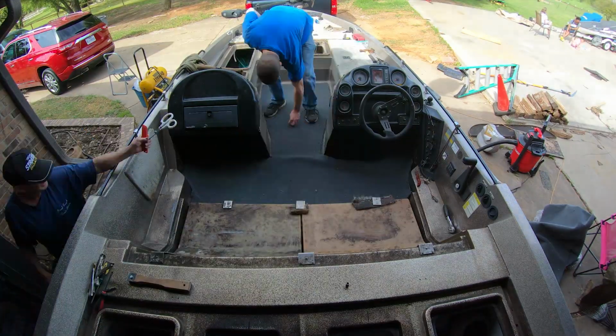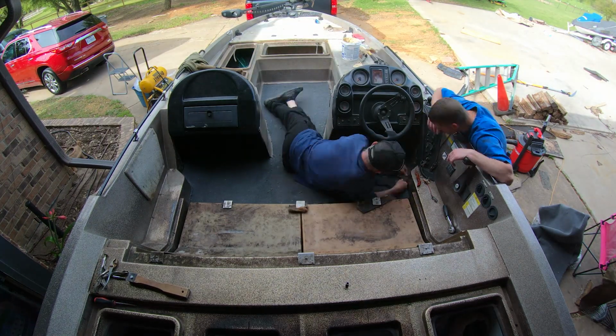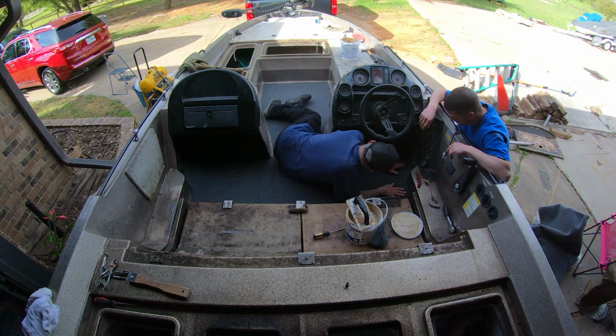And if you're looking at this video because you're thinking about doing it yourself because it was really priced high, well, there's a reason why it's priced high to recarpet these boats. It's a process, man. It really is. It's not as simple as just taking a carpet up and gluing it back down. You've got to take everything off to get that carpet out, and that's what people have to understand. Everything's got to come out.